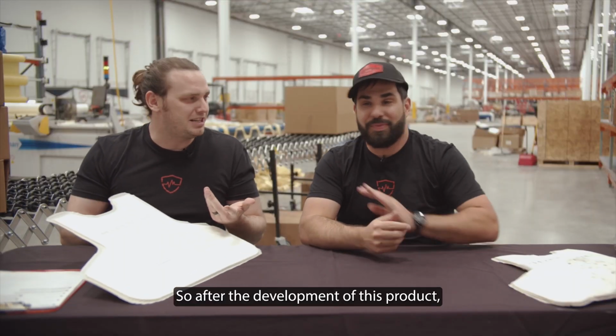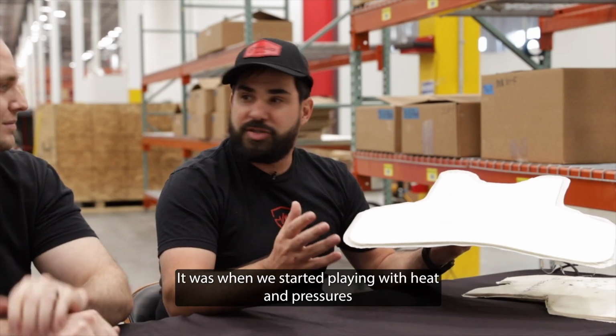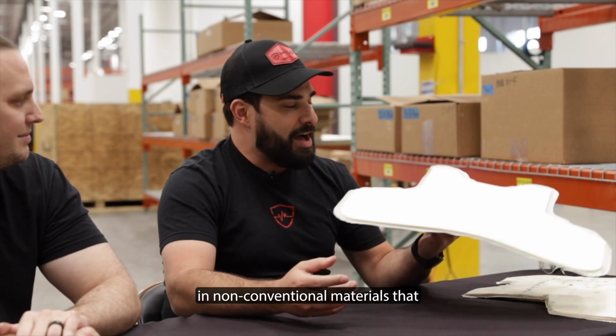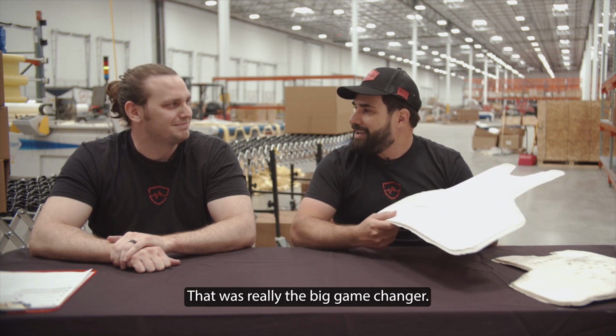So after the development of this product, what was the innovation that you think was the biggest impact that you personally brought to the product? It was when we started playing with heat and pressures in non-conventional materials that normally you don't see together. That was really the big game changer for us.